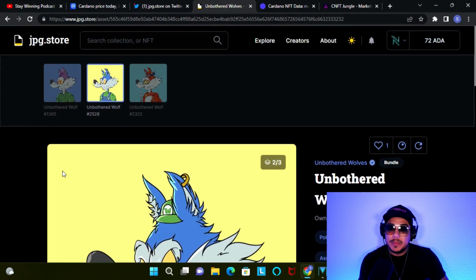So that's one update from the JPEG store, which I think is very handy. I know a lot of people have been requesting this, and it's a good way to start your collection if you're new to Cardano NFTs.